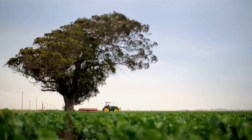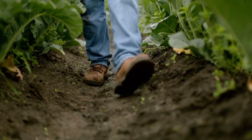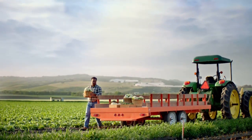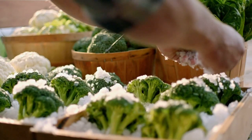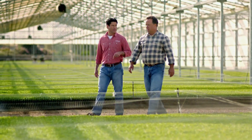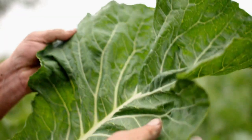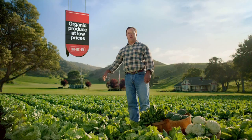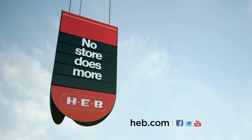I'm a third generation farmer here in the Santa Maria Valley. My family was born to farm, and the rich soil here was made to grow some of the best organic produce in the world. Within minutes of being picked, our vegetables are cooled to preserve freshness and then shipped daily to HEB. Our partnership with HEB is a strong one. We share the same passion for family, community, and sustainability, not to mention awesome tasting organic vegetables. I'm Tom, and this is your organic produce at low prices department at HEB. No store does more than my HEB.